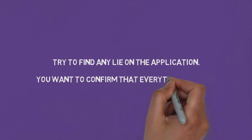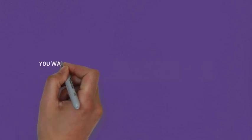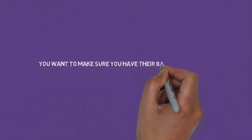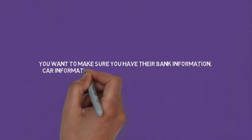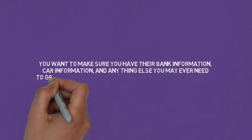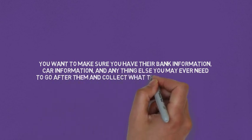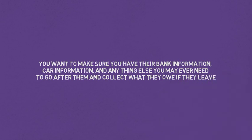Everything you're doing in here is trying to verify that everything is valid, which is why I ask for everything on there. You see that the credit application is inside your handouts. So you can see I ask for everything. I'm looking for their bank information. I'm looking for their car information. I'm looking for everything that I might ever need just in case they aren't the right person later. So if they ever stiff me or leave, I need all of that information because I will go after them and collect from them.